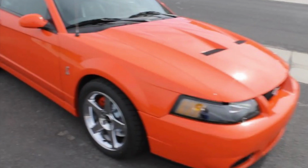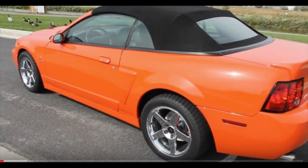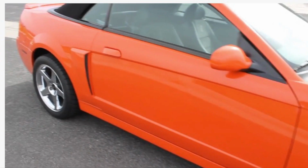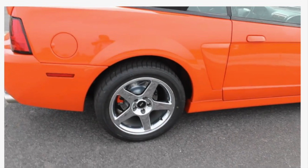He was saying that the wheels are original, but the rear ones are the AFS 17 by 10.5 wide in the back. And you can see that the brake calipers were powder coated competition orange. They look pretty good. You can see some nice brakes on there. They look like they're drilled and slotted. But overall, just such an absolutely beautiful car.